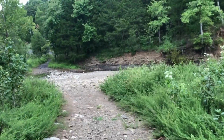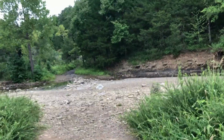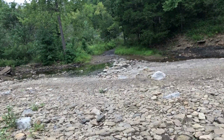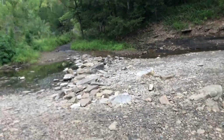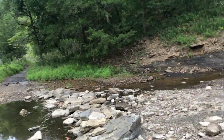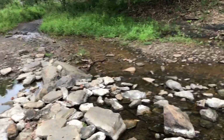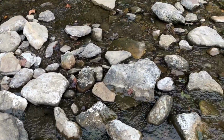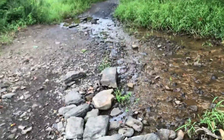Pretty well marked for the Butterfield hiking trail, the BHT. And I get to cross the creek. And I get to leave my boots on because there's no water. I brought my water shoes just in case. There's a little flow, but no wet feet yet.